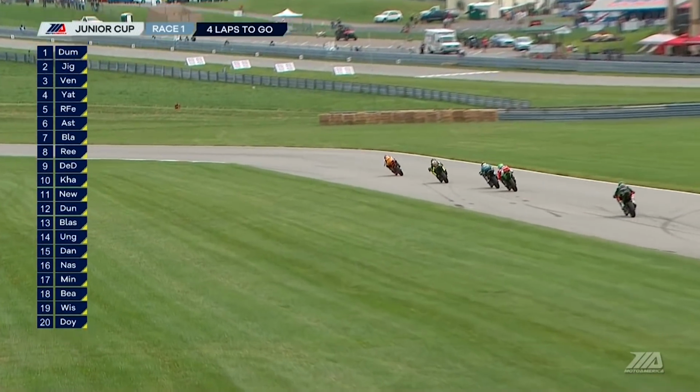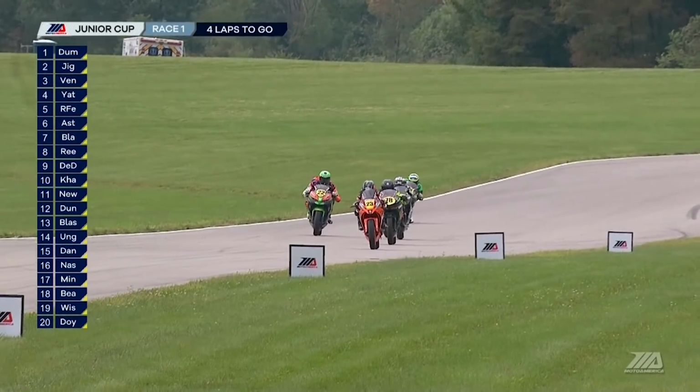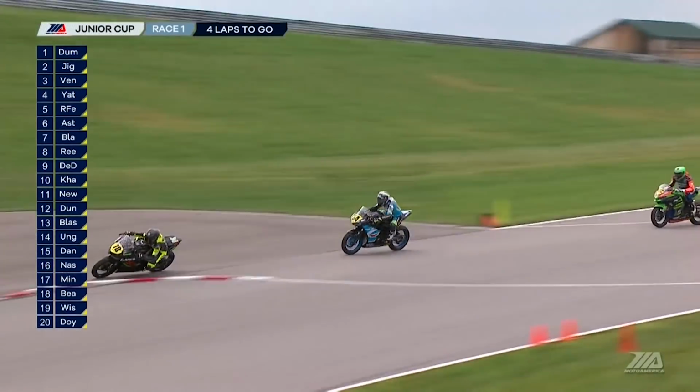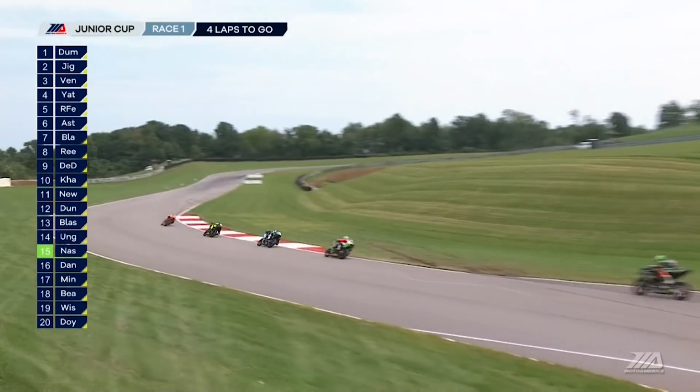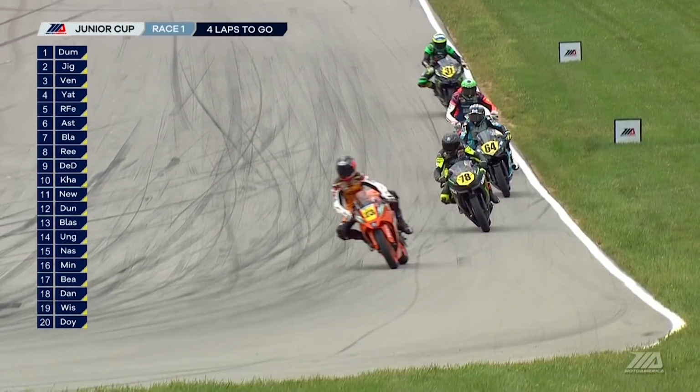You see Renzo there. He's just lost touch with that first four. Ashton's doing everything he can to get in the slipstream. Corey Ventura's to come into the chicane. I don't think... Ashton's a smart guy. He knew he couldn't really do anything with Corey into that chicane. Ashton is so impressive when he's behind. I mean, he's able to claw back in.